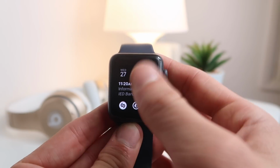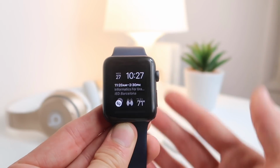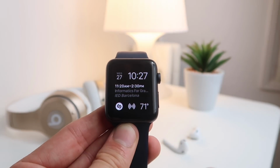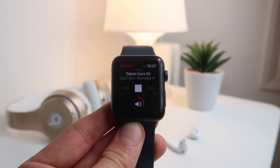So since we have the new Radio app, Apple has added the new complication for the Radio app. Like this, you can access the radio straight from your watch. Like this, you can just tap on that complication and it will bring you straight to the radio station.